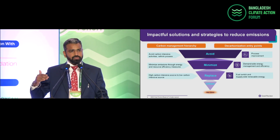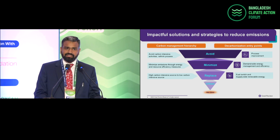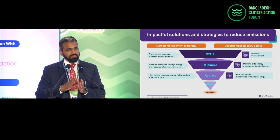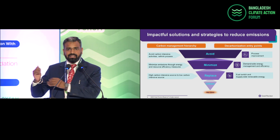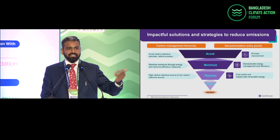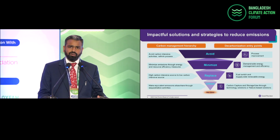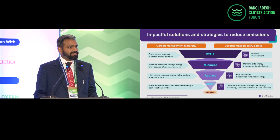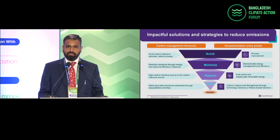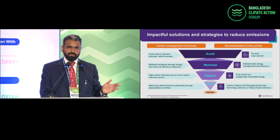Once you have reduced and reached an optimum energy consumption level, then you need to think, how can I make this clean? How can I move from, say, natural gas to a less carbon intensive fuel or a renewable source? Once you have done all these steps, if you still have emissions, then you need to rely on offsets. And offsets are nothing but either carbon capture through technological means or through nature-based solutions. So this is the overall carbon management hierarchy.